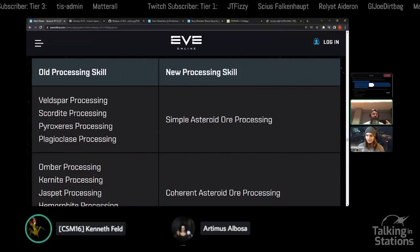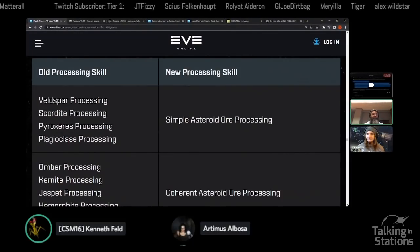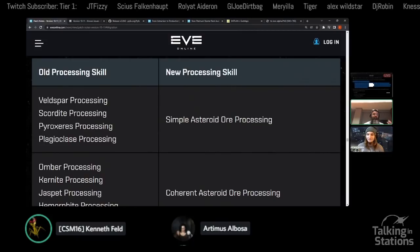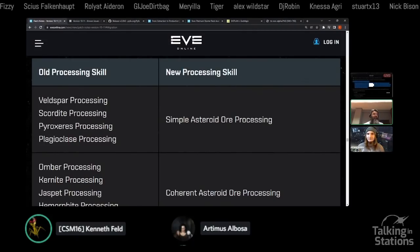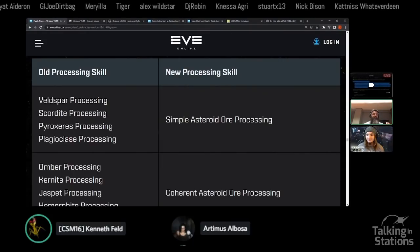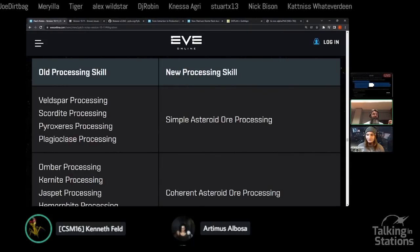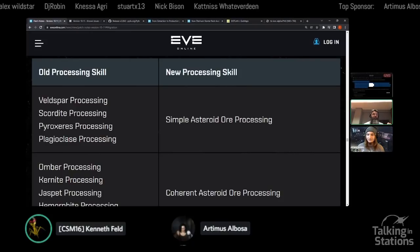So they would train Veldspar. They could mine Veldspar for a couple days while it took them 3 or 4 more days to train up Scordite, a couple more days to train up Pyro. Now they train them all at the same time, and the total skill point value is 768,000. So they saved 25% in overall skill points.